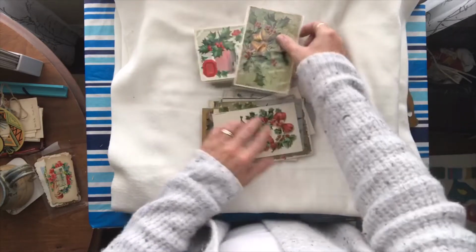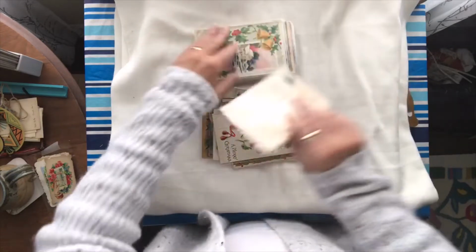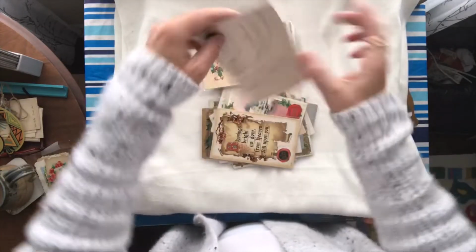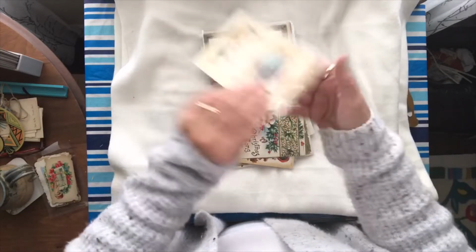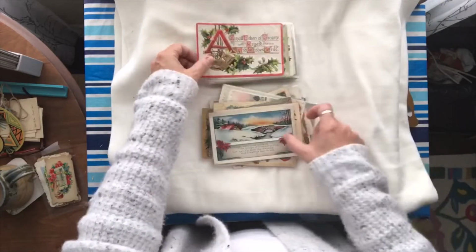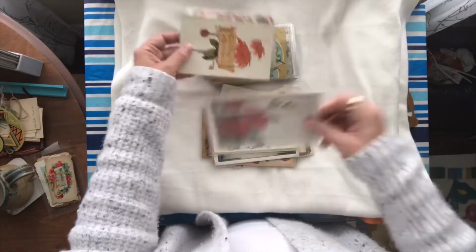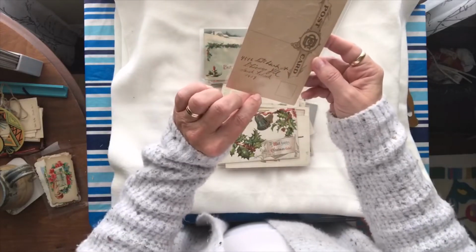December 24th. 1907. 1912. 1909. 1911. So there's some really nice ones. I think there was 50. And they're really pretty Christmas cards. I bid on another one and I didn't get that one.